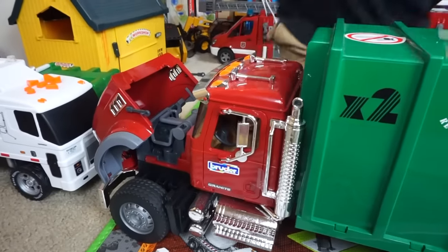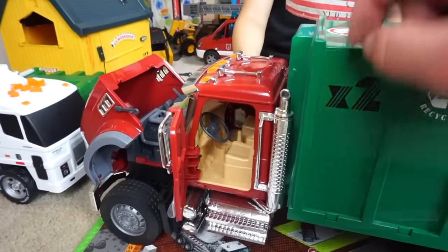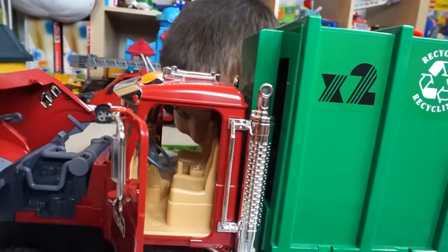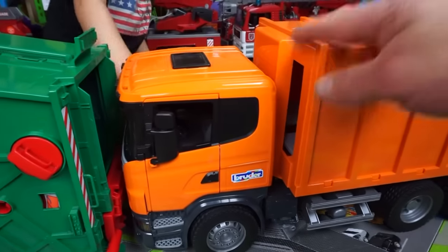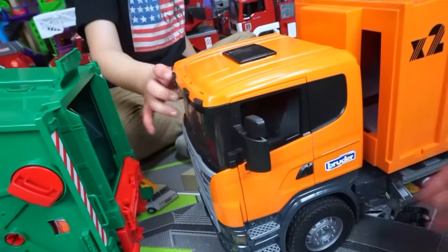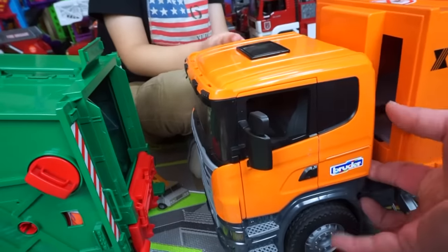Whoa, are you showing the kids the engine? Cool, do the doors open? They do, you can see inside the cab. It's brown, it's tan. Is Jack-Jack looking through? Is that cool? It's so cool. Doors don't open, but you could put the mirrors out on it. And can we see the engine? I don't know if we could see the engine on this one. No, it doesn't tip.